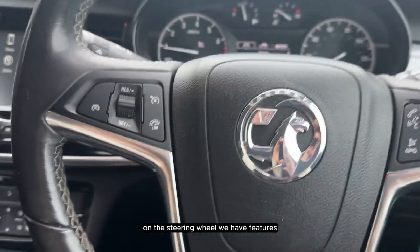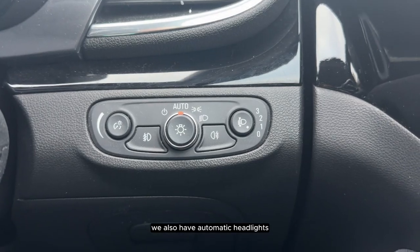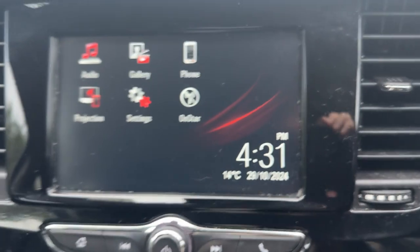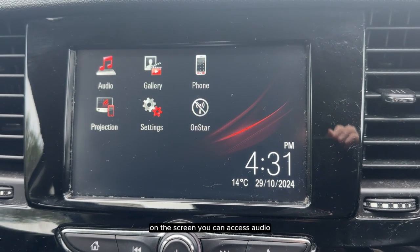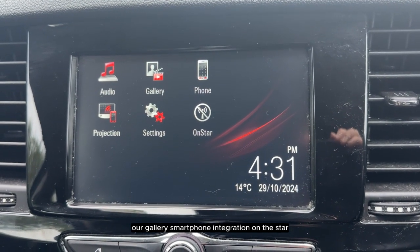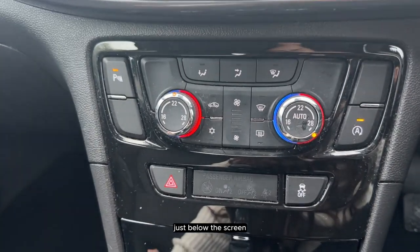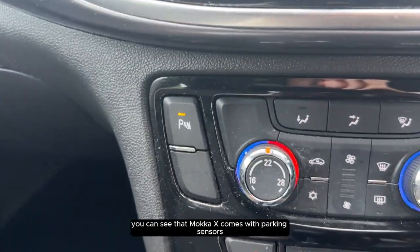On the steering wheel we have features such as cruise control and voice control. We also have automatic headlights. On the screen we can access audio, our gallery, smartphone integration, OnStar, settings and projection. Just below the screen we can see that the Mokka X comes with parking sensors.